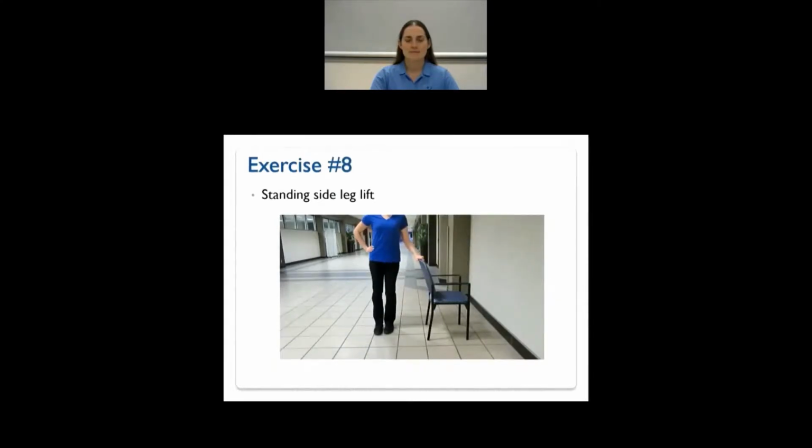Standing side leg lift. Find a spot where you can stand and hold onto a sturdy counter or chair for balance if needed. With your toes pointed forward, lift your leg out to the side. Hold for a couple of seconds, then slowly lower. Try to make sure that your body stays upright and you're not leaning over as you lift your leg. Repeat 5 to 10 times.